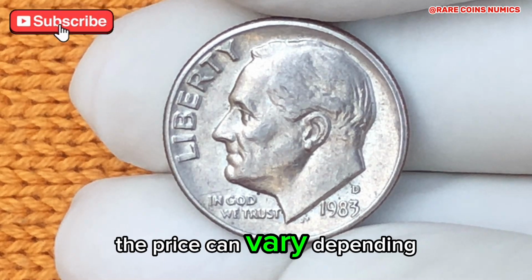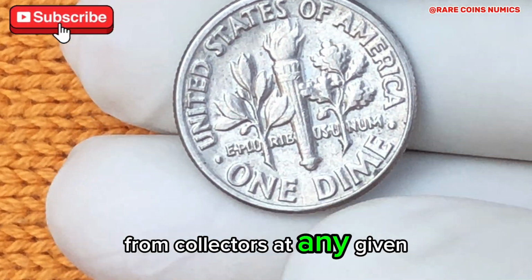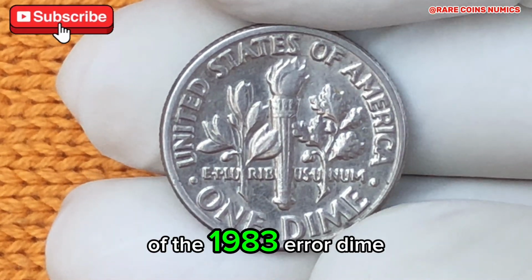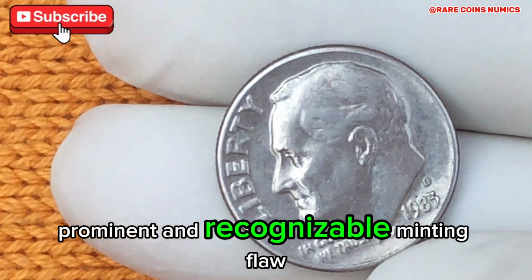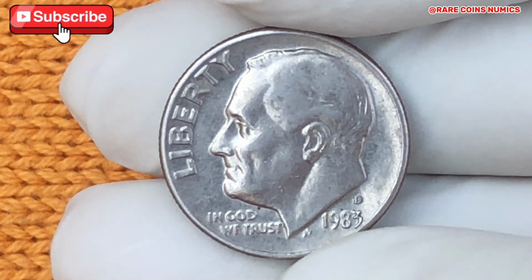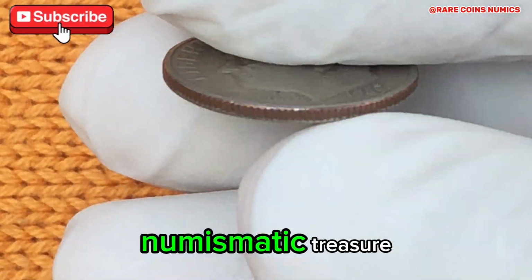The price can vary depending on the coin's condition, its rarity, and the demand from collectors at any given time. However, certain well-preserved examples of the 1983 error dime, particularly those that feature the most prominent and recognizable minting flaw, can fetch astronomical sums at auction. This coin, once seen as just a piece of change, has turned into a true numismatic treasure.